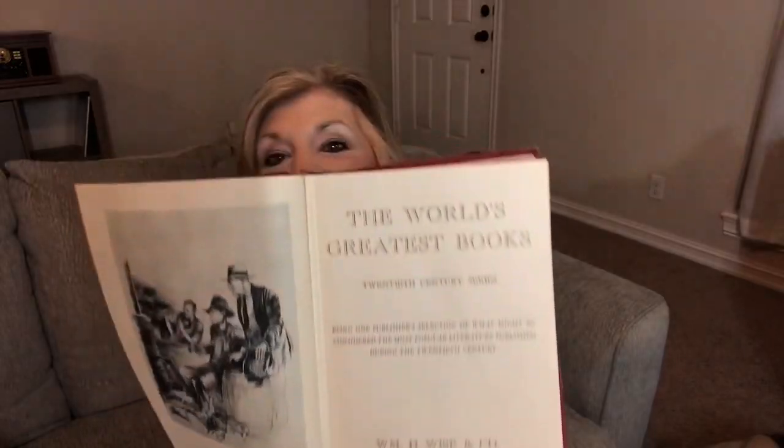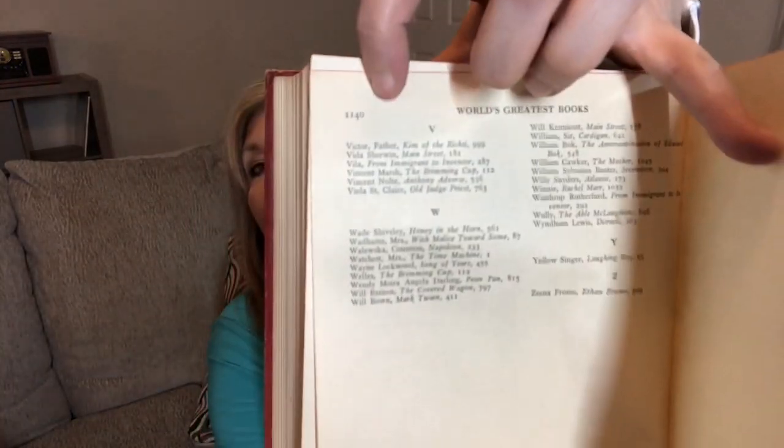But this book has information in alphabetical order, something on Theodore Roosevelt. I don't know if this is, no, it's just the story of my life. They're just stories that are in here. The life of Christ. So it says, being one publisher's selection of what might be considered the most popular literature published during the 20th century. So anyway, very cool book, and there are a lot of pages. Let's see how many. There are 1,140 pages. So it's a huge book. It's really neat.